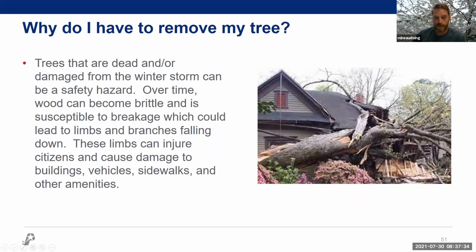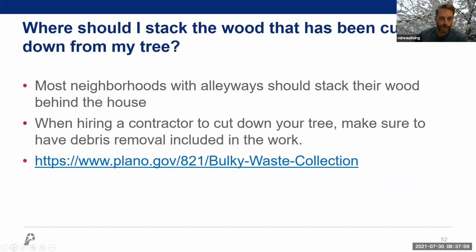Why do you have to remove your tree? I've gone over this, but here's a picture of a tree that was already dead, been dead for a while. As trees age, they will get brittle. If they're already dead and they're aging, some trees are better at it than other trees. Ash trees are actually not really good at this. They tend to fall apart as they're dead. And so we want to make sure that we're protecting everybody: safety, safety, safety.